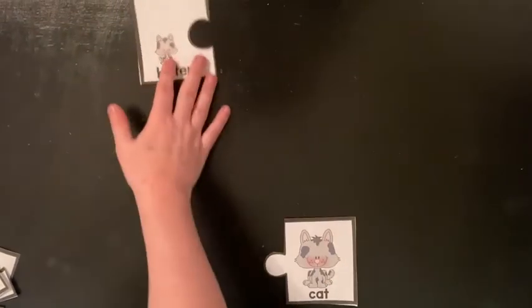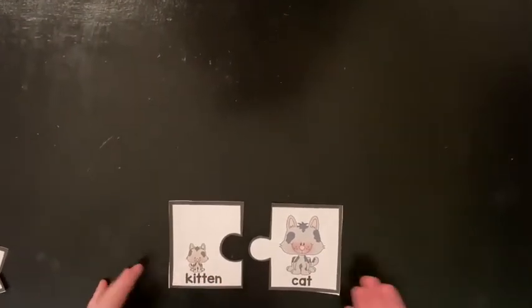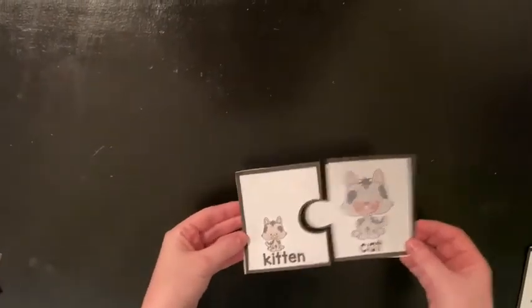All right, and that leaves us with our last two choices, which is a cat goes with a kitten. And they look very similar, just one is very small compared to the adult one. So you have a cat and a kitten.